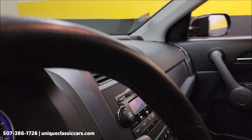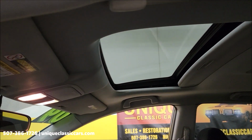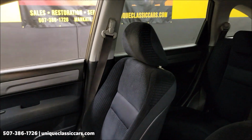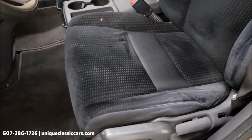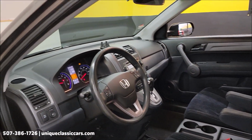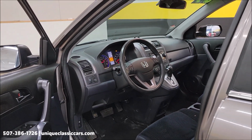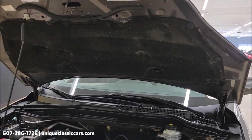This particular model does have the factory sunroof installed in it. That would be power. And let's take a look at these front seats. Not appear to have any rips, tears, or holes in them. Let me pause this a second. I'll pop that hood so you can at least take a peek at the engine bay, and we'll wrap this video up. There's a look underneath the hood.